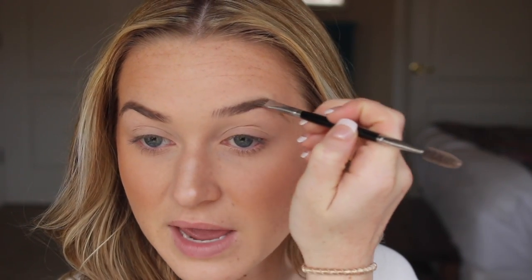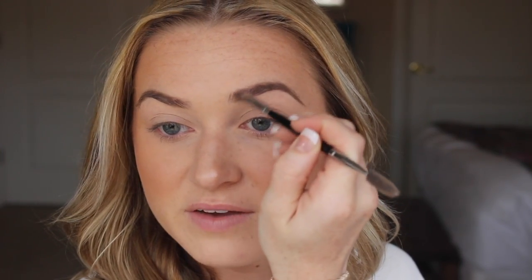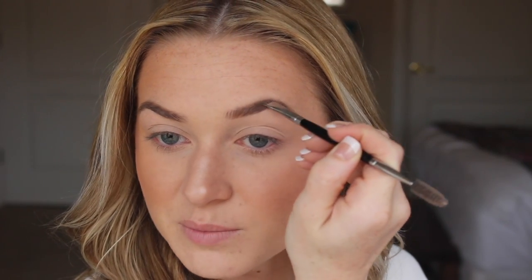Using a pencil also makes your eyebrows look super natural and hair-like, so I highly recommend a pencil. Also, L'Oreal right now has a really awesome eyebrow pencil that they came out with that is very, very comparable to the Anastasia Brow Wiz. I'm not sure the exact name of it, but I did try it out and I really, really liked it. I just can't find that either.